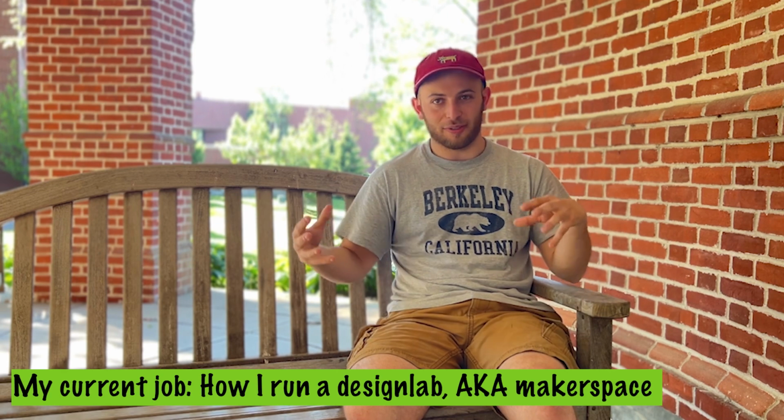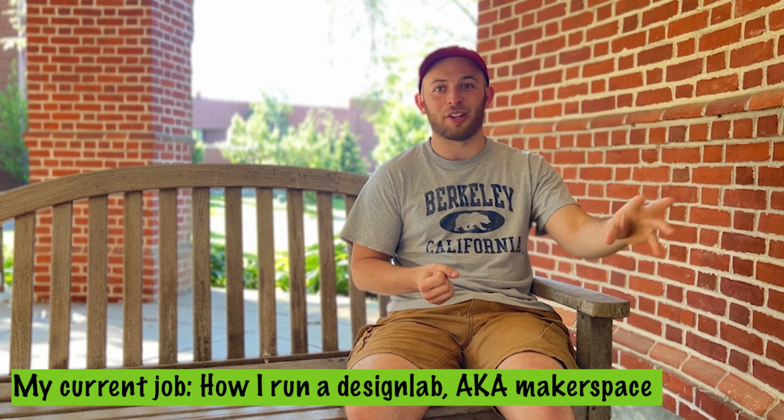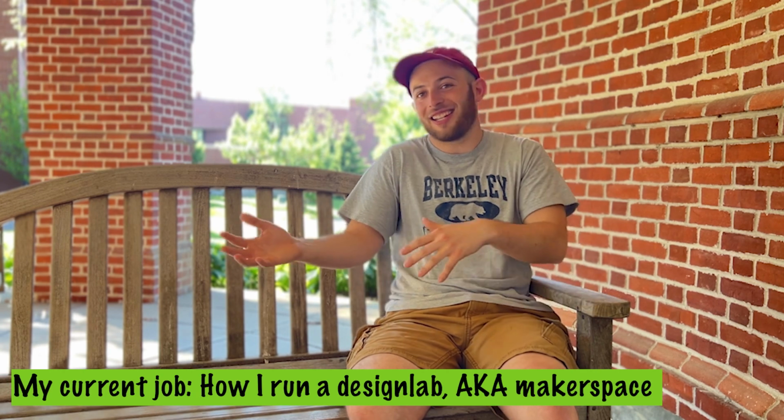So those classes fundamentally get them ready for that, and also show them there's more than just drawing, there's more than just woodshop. There's a whole bunch of different intersections of design that they can decide whether or not they like, and that's up to them.